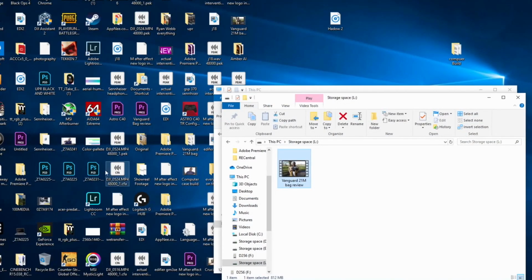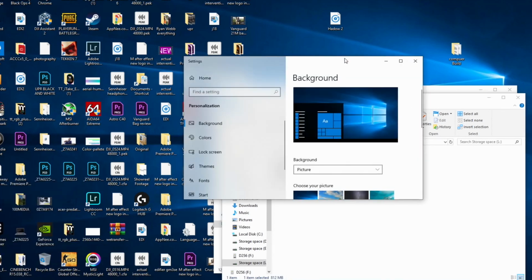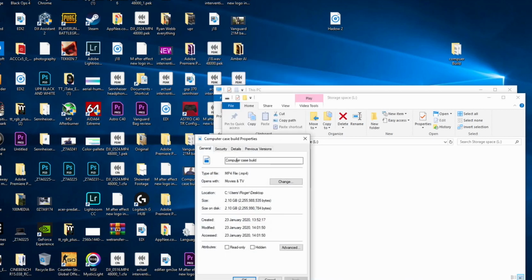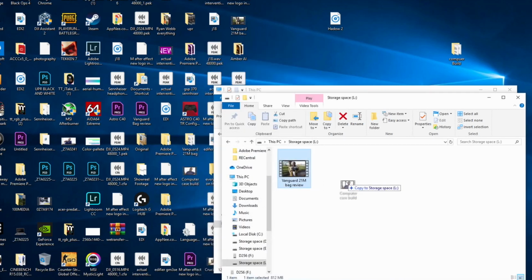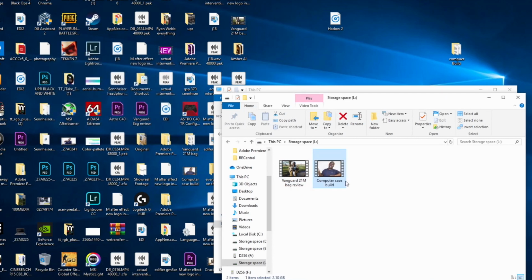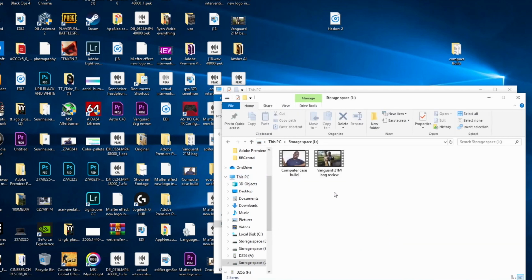I'm a little bit shocked. I need something a little bit bigger then. I wasn't expecting that. Okay. Let's see, how big is this folder? 2.10 gigabytes. Let's drag and drop that on there. There we go. How is this so fast? Huh?